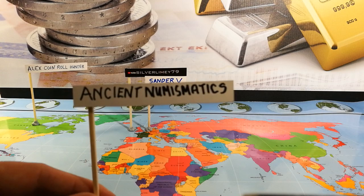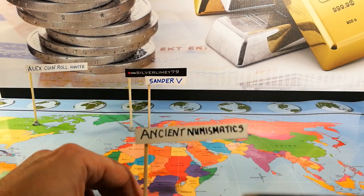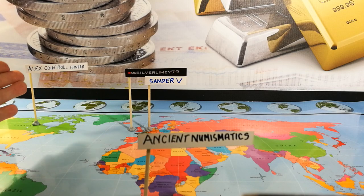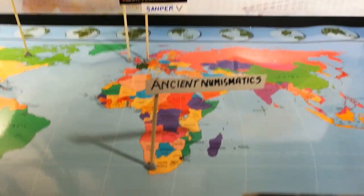So South Africa is the country we're going to be focusing on. I'm going to just put his flag here. We're going to take a look now. And then we've also got some great contributions from Sandovi and Alex Coinroll Hunter. So let's take a look and see what countries we have.